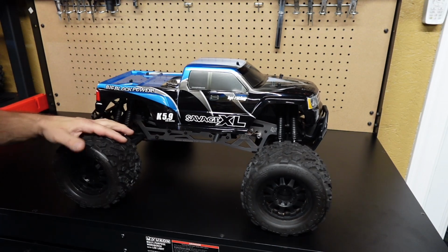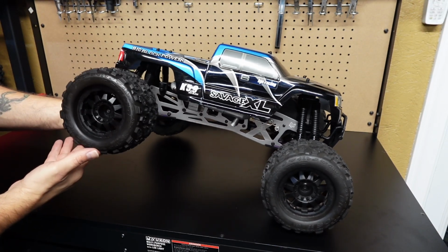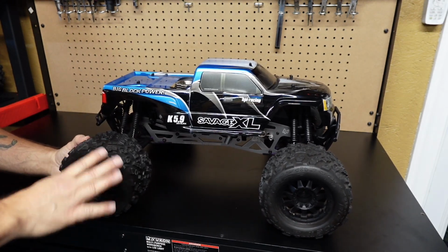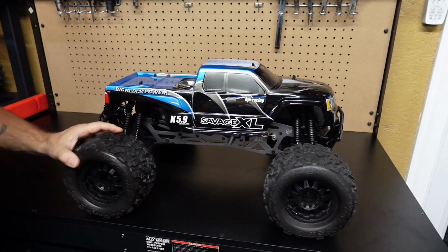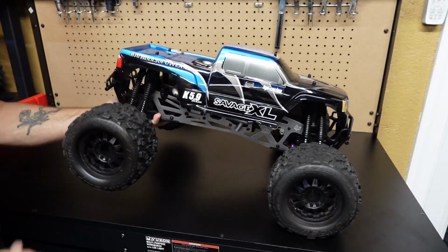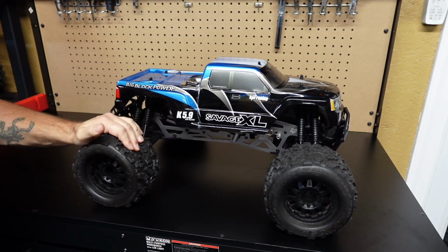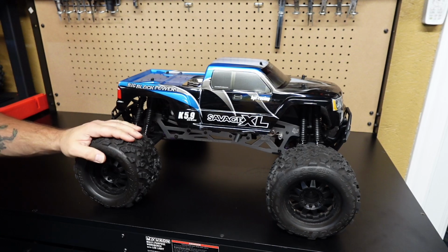Alright, so here it is up close. It does have some pretty nice Pro-Line Big Joes on it, which I love these tires. They're really soft compound. I can't remember the wheels on these. If you guys remember what wheels these are, put them down below in the comments. But it does have some nice Pro-Line Big Joes. They feel good. They're pretty much like new.